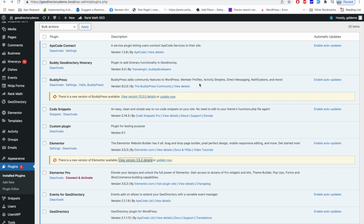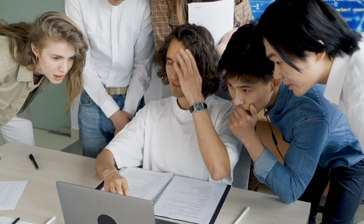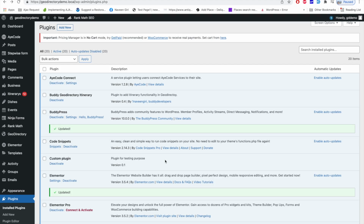So my advice is to always go for the update, and if any issue arises on your website, tell your developer to fix it, because using an outdated plugin is not a good solution. Use updated plugins.